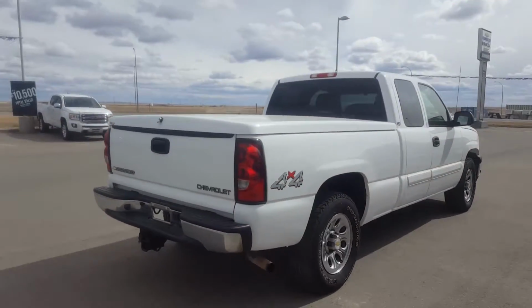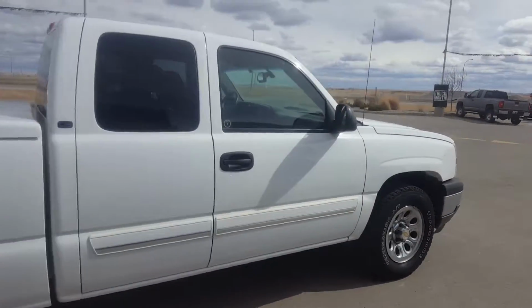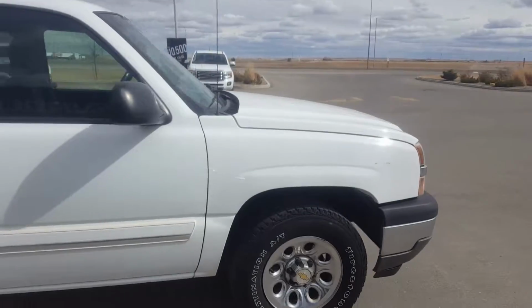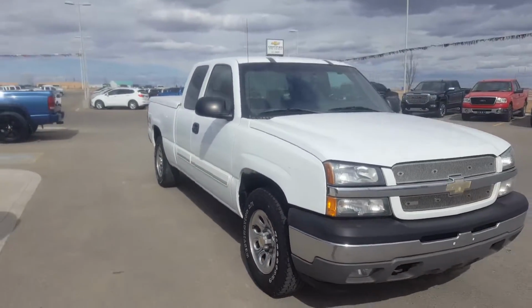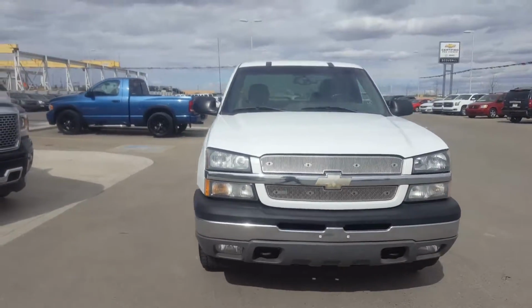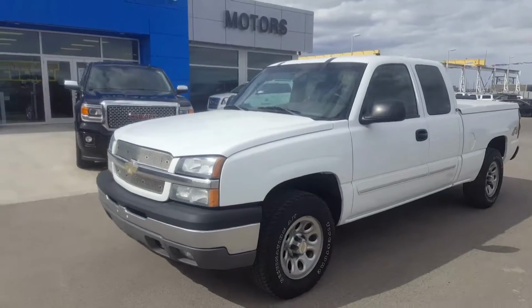This truck is in great shape with 238,000 kilometers. It's powered by a 5.3 liter 8-cylinder engine and a 6-speed automatic transmission. It has a hard top tonneau cover. A gray cloth interior in an incredible condition and is listed on our website for $11,900.